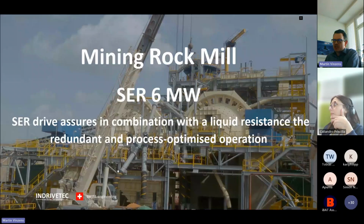As a mining application, that's an application I think in Australia for ball mills. This was a 6 megawatt system.